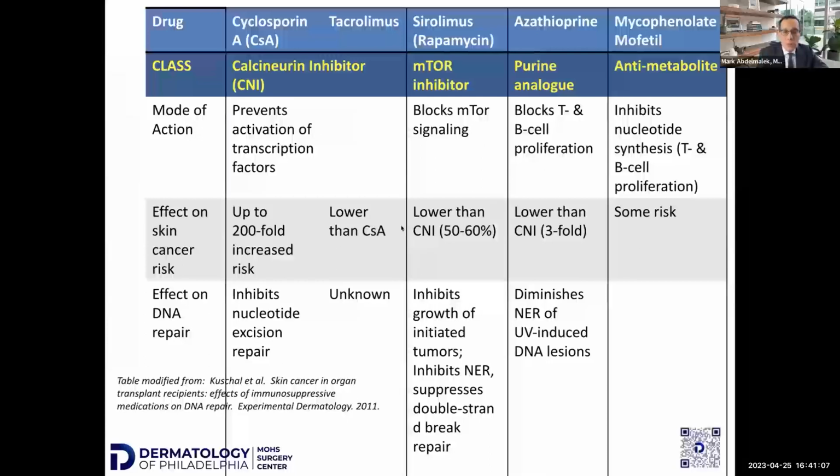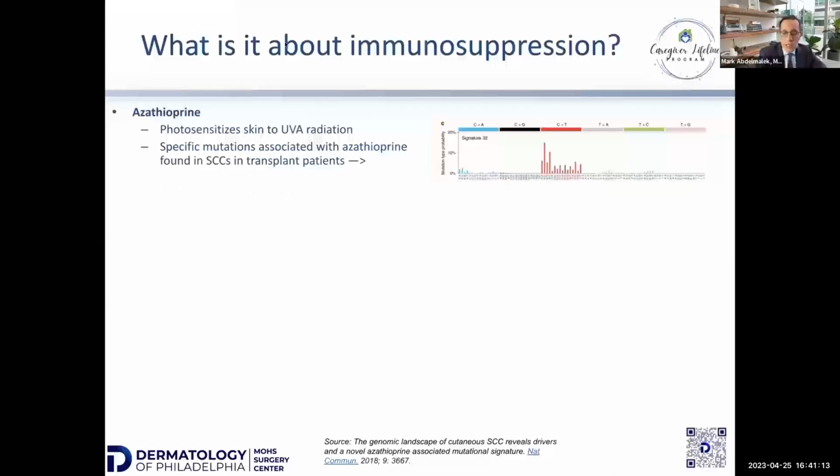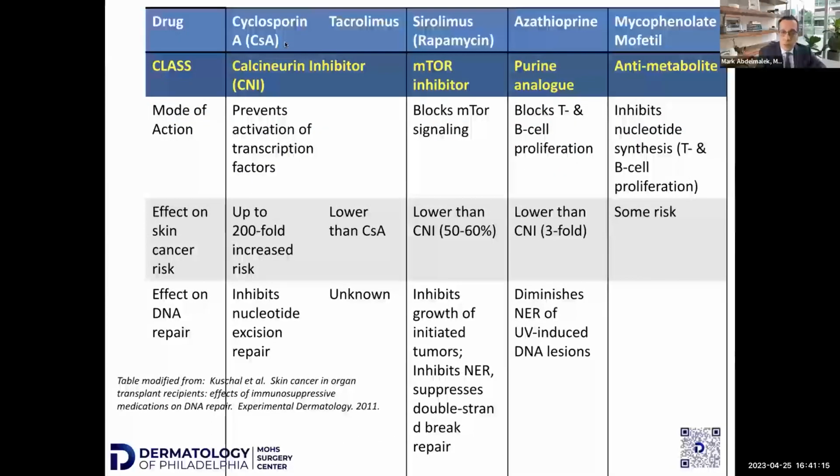And you can see here in the middle in the gray bar, the rates of skin cancer. So the worst offender is cyclosporin, and you see fewer and fewer patients on cyclosporin. Tacrolimus is a little bit better than cyclosporin. mTOR inhibitors, azathioprine, and mycophenolate mofetil are all lower than cyclosporin and tacrolimus. So you might be on one medication, then as time goes by, your doses of that get lowered, and your transplant physician will turn the dial up on other ones.